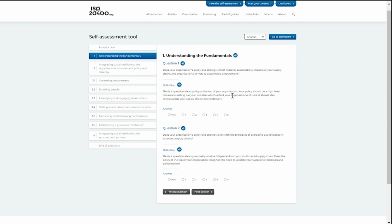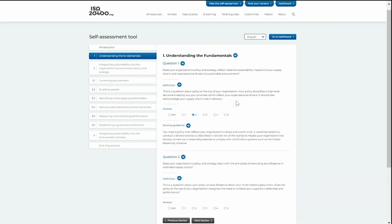So all the way through the system, it gives you nice, friendly advice of the sorts of things that you should be considering. So I'm going to give that a score of 2 because I'm an organization that doesn't have a particularly good set of values at the moment around sustainability. So you will see what appears below is some guidance. This is what you need to do. You need a policy that reflects your organisation's values and overall aims. It will be helpful to conduct a driver's exercise as described in section 4.4 of the standard.